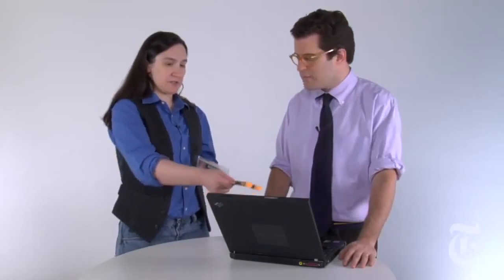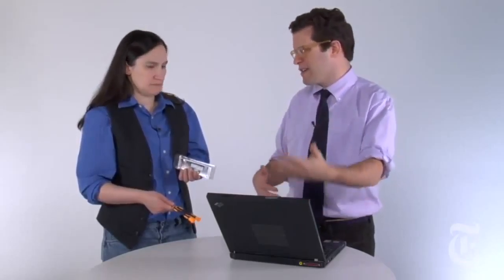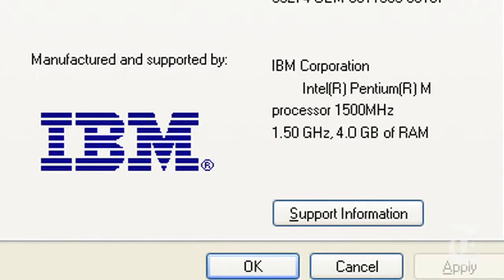And then the last thing you got to do is turn it back on, go into your system information here, and make sure that the new amount of RAM is showing. Gotcha, because you want to make sure that the computer is actually recognizing that it has the RAM. So now let's take a look here. Yeah, looks like it's got it, 4 gigabytes of RAM.